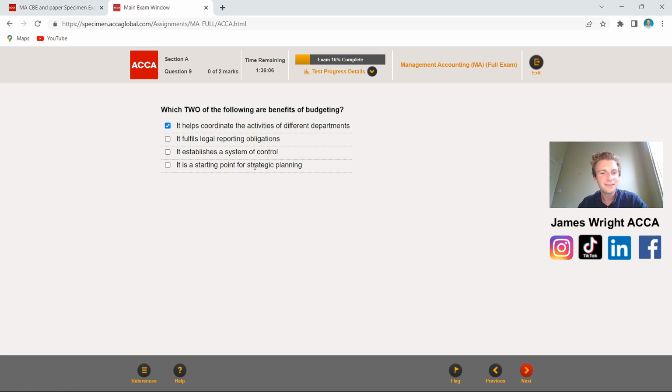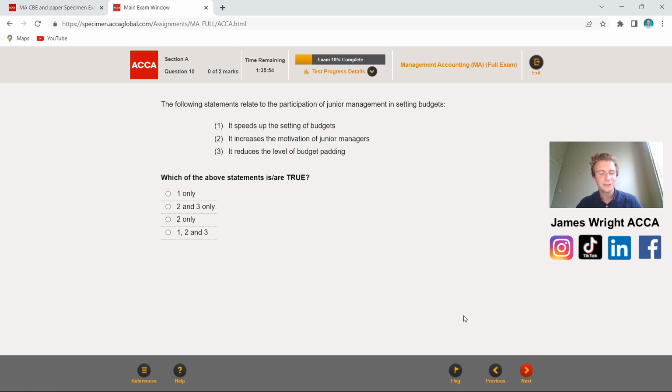It's not relating to strategic planning as such, so I would definitely be going for a system of control. Lovely stuff. But just try and work it out. Just try and go, does that actually sound right to me? Yes or no? Okay, so again, let's have a look at question 10. Which of the above statements is/are true? So is it 1, 2 and 3, 2 only, or 1, 2 and 3?